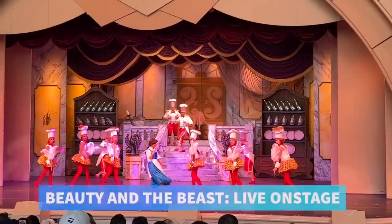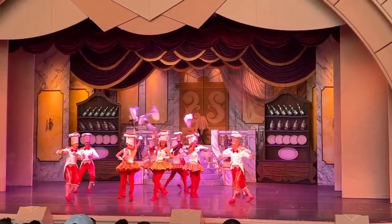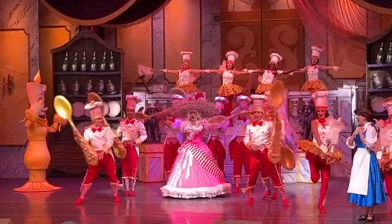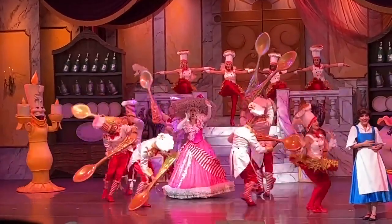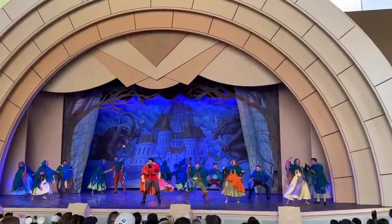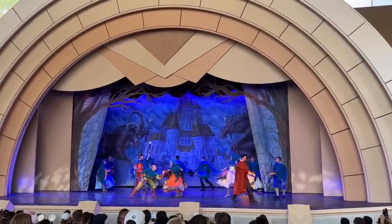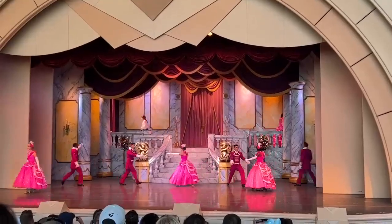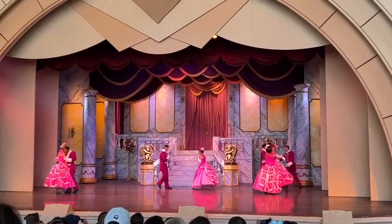And Beauty and the Beast live on stage. It's a classic animated tale brought to life. We were so excited when this came back to the park after the closures in 2020. Beauty and the Beast live on stage retells the tale as old as time with Broadway quality costumes, sets, and talent. The show runs a few times throughout the day, which you can find on the My Disney Experience app and outside the theater located off Sunset Boulevard.